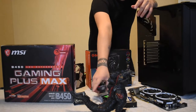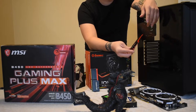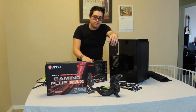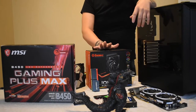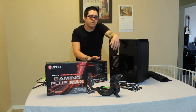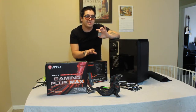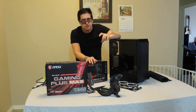$110, I believe. And then following more storage, we're going to have the G.Skill Trident Z 32 gigs of DDR4 RAM. Cooling-wise, we're going to have an all-in-one AIO liquid cooler, Enermax, going on top of our CPU. Our CPU that is going into this build is going to be a Ryzen 5 3600, 6 cores, 12 threads.